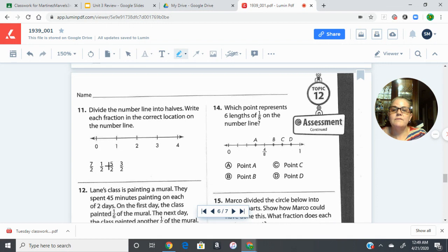Where would 7 halves be? Where would 1 half be? Where would 5 halves be? Where would 3 halves be? They're not in order. So you're going to need to write them. After you've put your little mark to separate, you're going to write those underneath there.